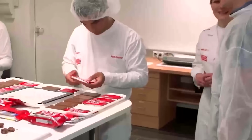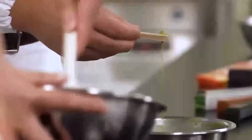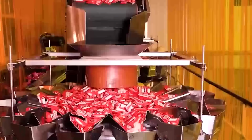Here, technicians run texture analysis, moisture content testing, shelf stability trials, and most importantly, sensory evaluations. Trained tasters assess whether the product matches the official profile: crisp but not dry, sweet but not cloying, and a melt that delivers the cocoa hit right before the wafer crunch.